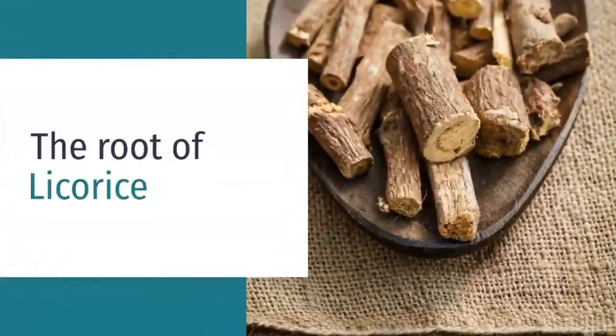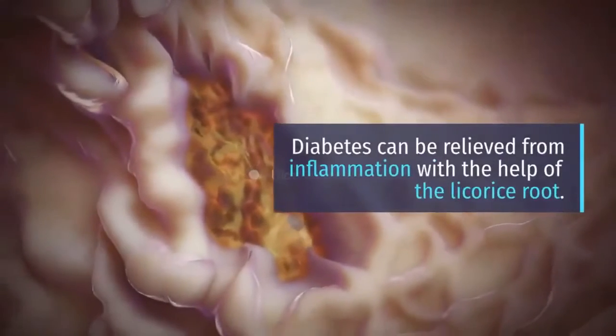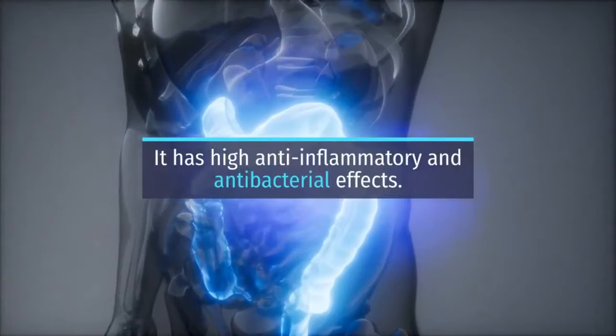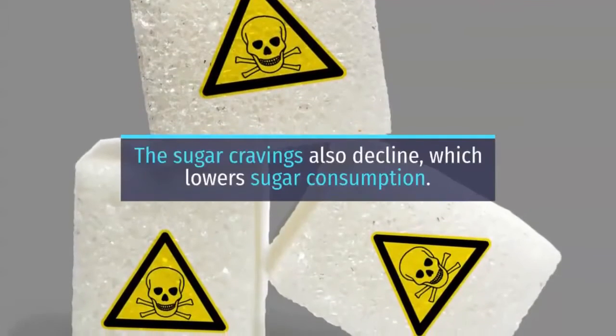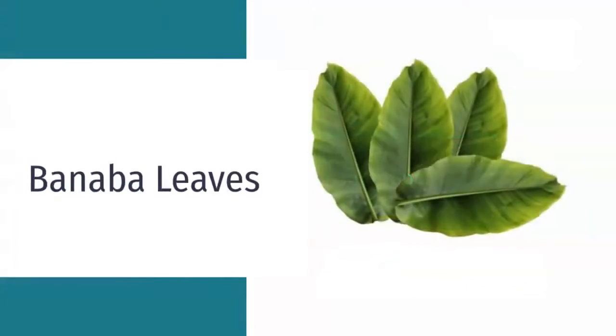The root of licorice. Diabetes can be relieved from inflammation with the help of the licorice root. It has high anti-inflammatory and antibacterial effects. The sugar cravings also decline, which lowers sugar consumption. Banana leaves.